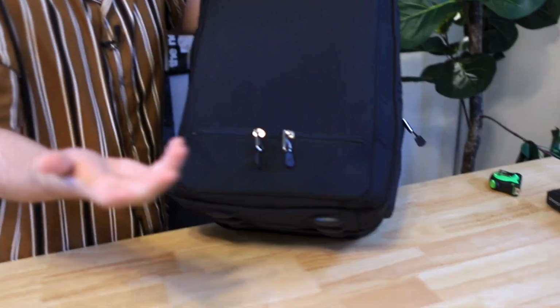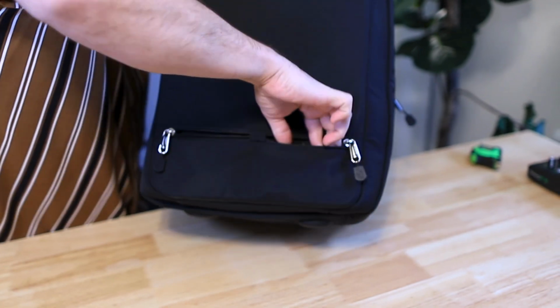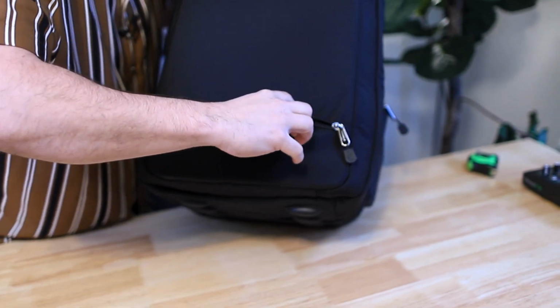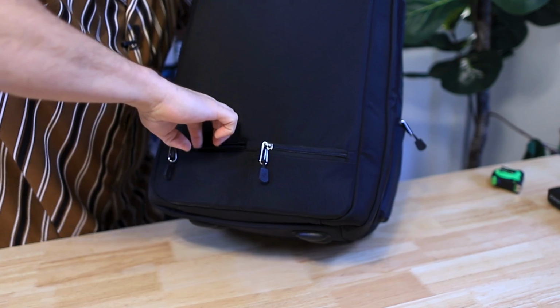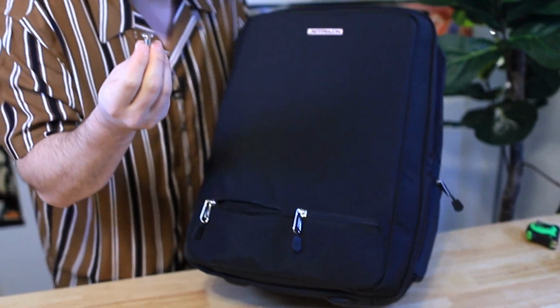More options. Up front here, you have 2 little pouches. You can do a million things in here. What I do is I have a backup Allen key set for these screws that I use for my furniture, and I put all of my screws for my furniture in here. There's not a lot of space in these pockets, but for little detail things like that, it's literally perfect.